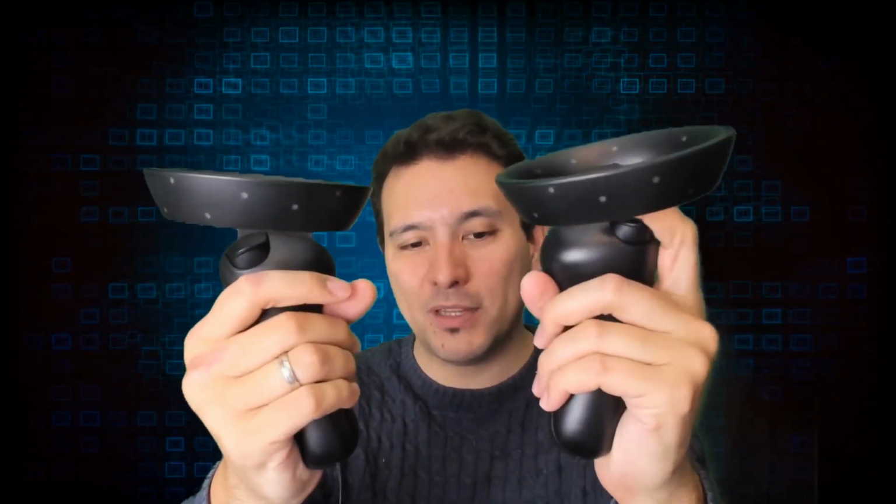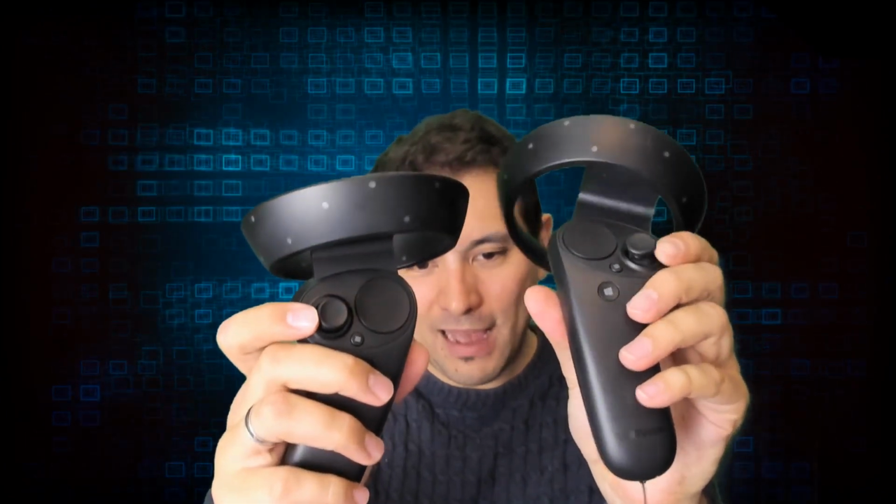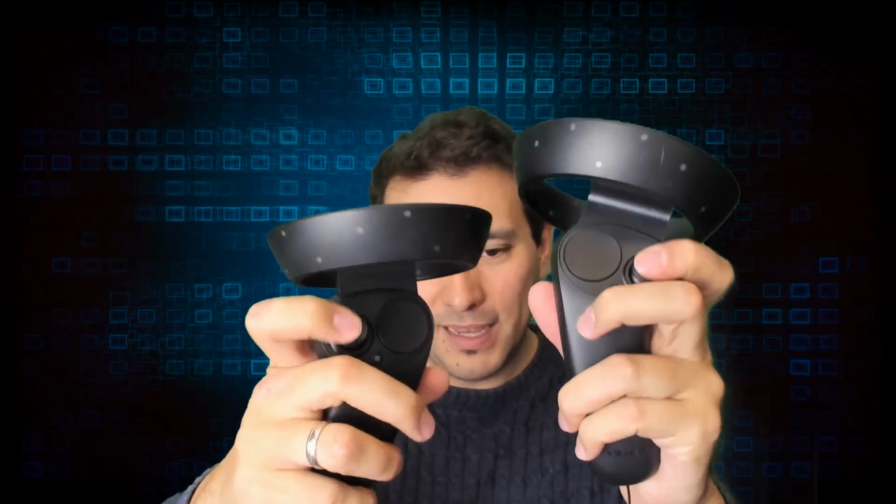So again, these controllers certainly get the job done. They are not as ergonomic as the Oculus Touch controllers. And the one advantage that they have is that they come with a joystick here and also a touchpad on top of that. Let's also talk about controller tracking.